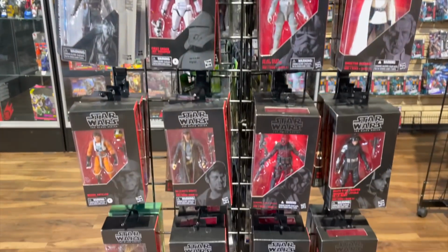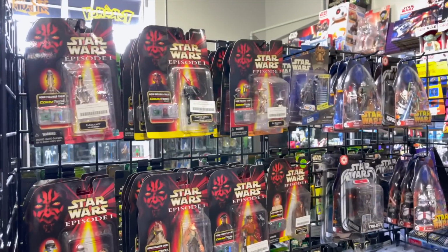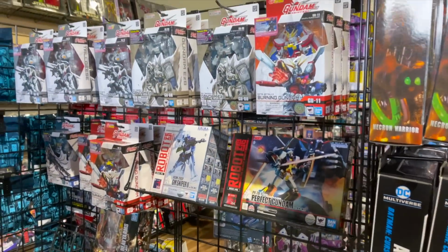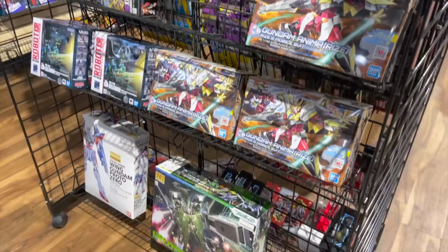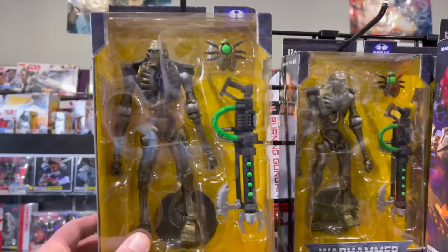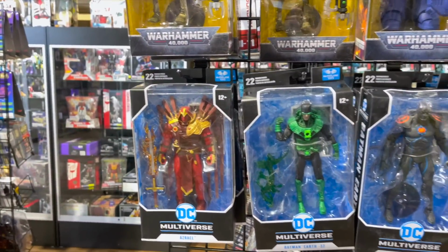Right, guys, and then they got their end caps here, so we'll buzz through those. See what they got here. Let's see. We'll go here first. Some of the 3.75 inch stuff over here. We got a little Gundam section. Some of the new Warhammer figures there from McFarlane. I hadn't seen this one out and about. This is something new. Pretty cool looking. We've not seen that one. I think we've seen these maybe, but not that.